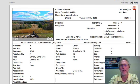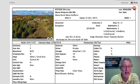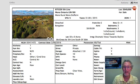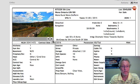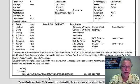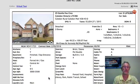Now the next one, 949, 5 Side Road. It's in Mono. It's a bungalow. Not much more to say than that there's the house. We've got 50 acres. You can see for miles and miles and miles. It's got a walkout basement. Really nothing more to go on. It's got some geothermal heating in there to keep the costs down. But that's all. So you'll have to click on the link, try back later and see if they've updated any of the pictures.